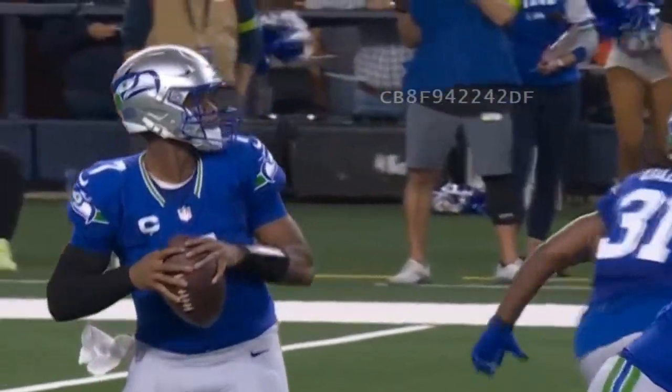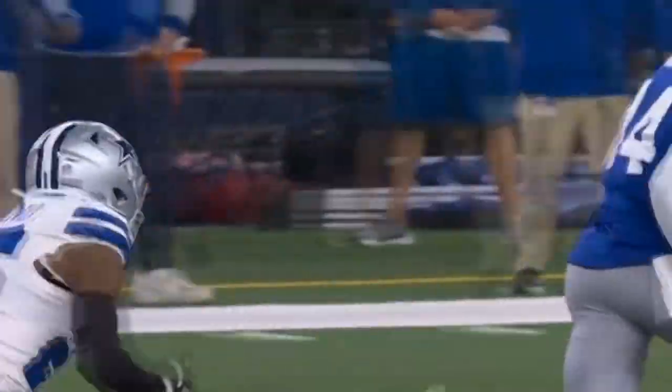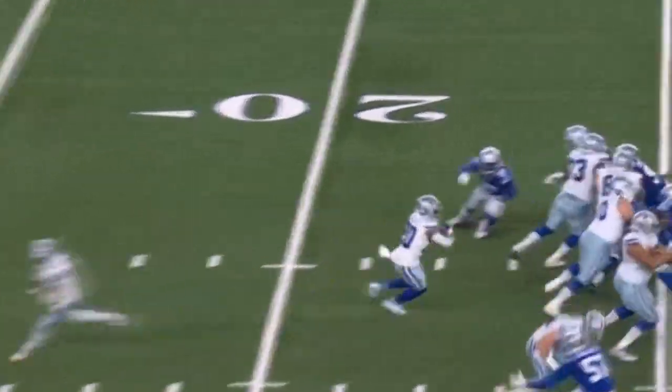Everybody's been wondering what's wrong with the timing and the rhythm of Geno Smith. Watch him move that safety with that little subtle look. Enough to move the safety to the middle of the field, and that's what gave him that throwing lane. And then it's lights out once Metcalf makes that catch. Perfect. Over 22 miles an hour, still as fast as ever in his 5th year in the league.